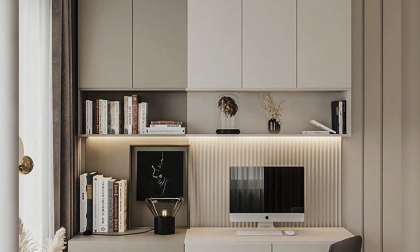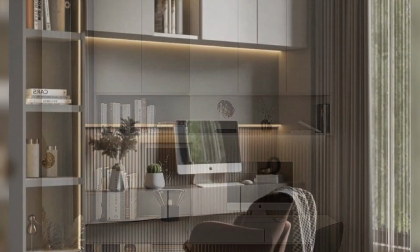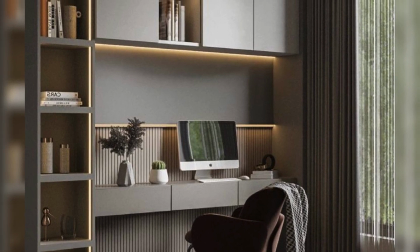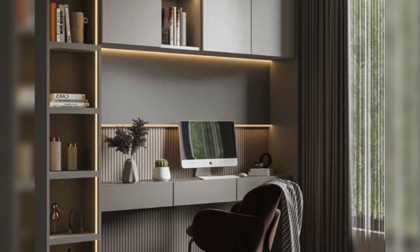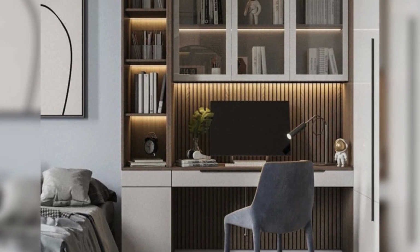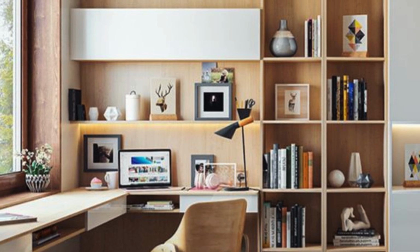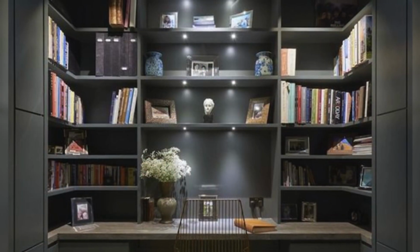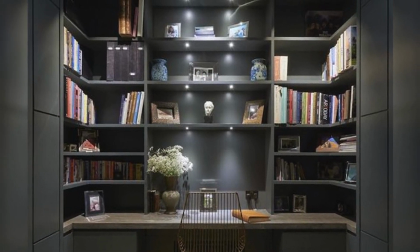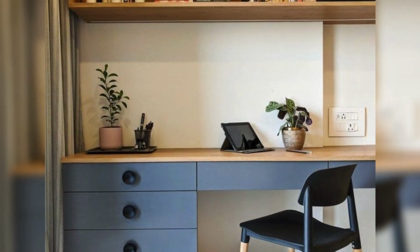Pair the desk with a comfortable ergonomic chair such as the Marquis swivel chair to ensure long study sessions are comfortable. To maximize space and organization, consider wall-mounted storage solutions, Kellogg's shelving unit or leg shelves. These can hold books, decorative items, and study essentials without taking up floor space.